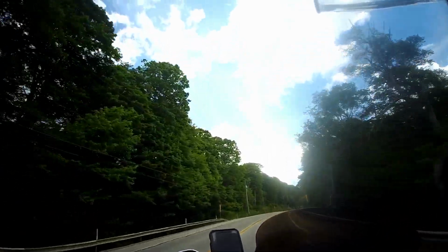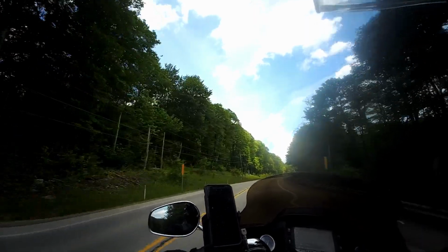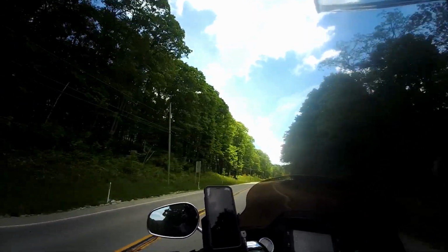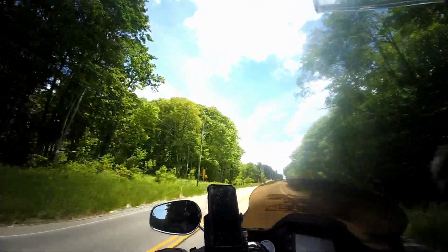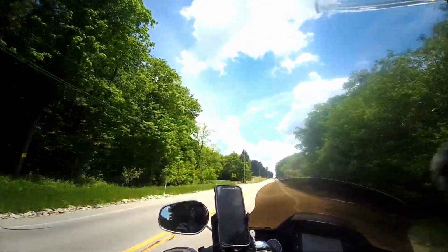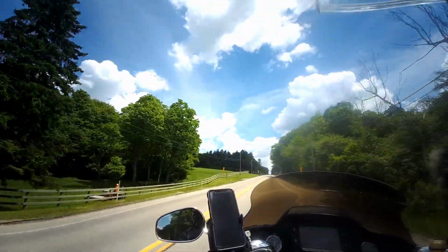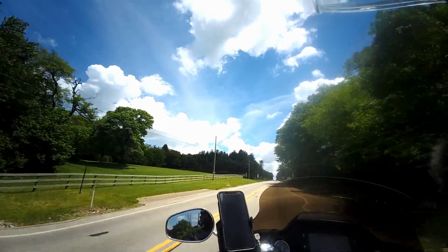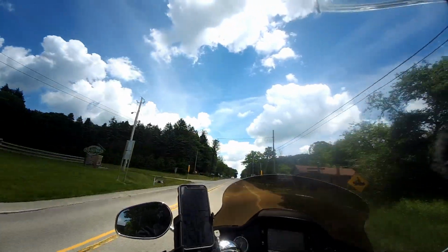It's clear. The sky is nice and clear, and it's just a good day to be out. Not a whole lot of traffic today. That's a good thing. I've ridden through a couple little small towns, which went by pretty well. Not too bad. A little bit of construction here and there, but you get over that, right?